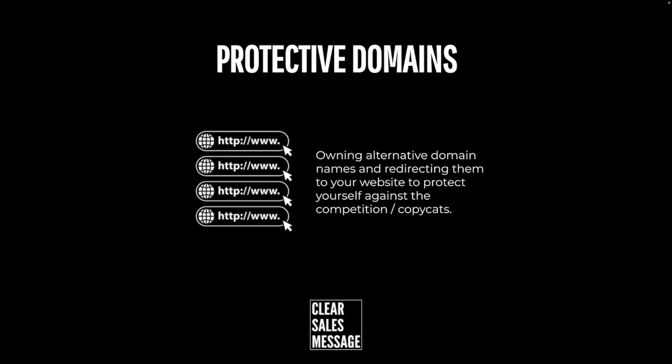I'd rather spend £10 a year to protect my business from copycats by owning a domain name than thinking, I don't need to buy it, it'll be fine, and then potentially spending thousands of pounds on legal bills and trying to fight battles that maybe I'm not even going to win. It makes sense to own those close match domain name terms to protect your brand. It's a protective domain. So how can you use it?